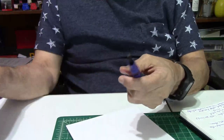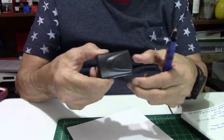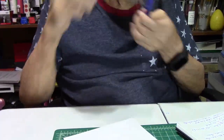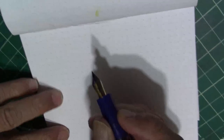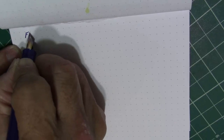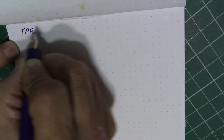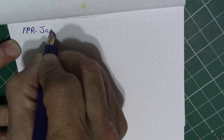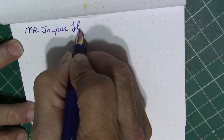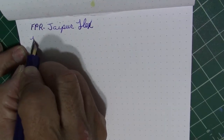So let's go ahead and write with the pen, but let me check to make sure everything is ready to go. Definitely checking. It is a Flex nib, and hopefully I have enough ink. So, this is the fountain pen, FPR Jaipur Flex. Okay. And I will do the quote.